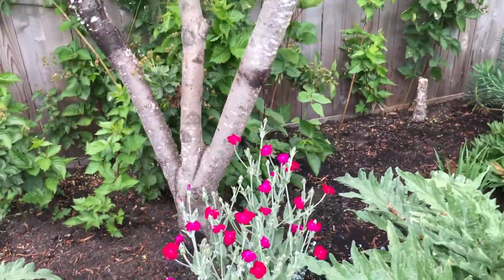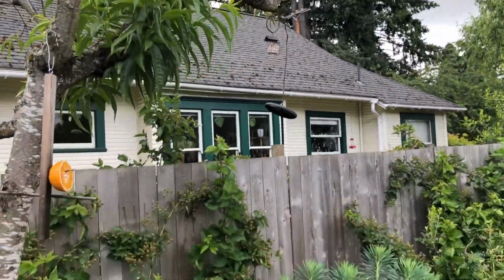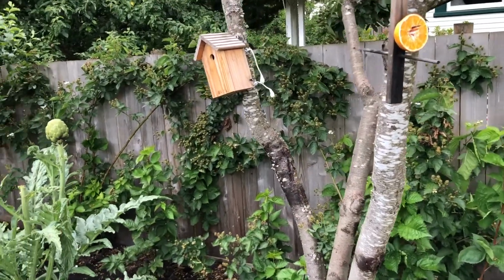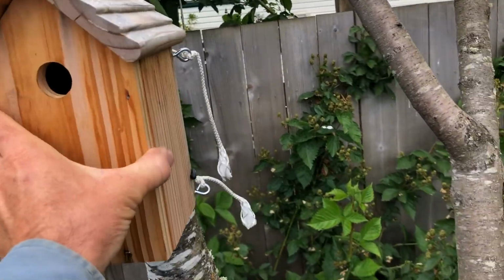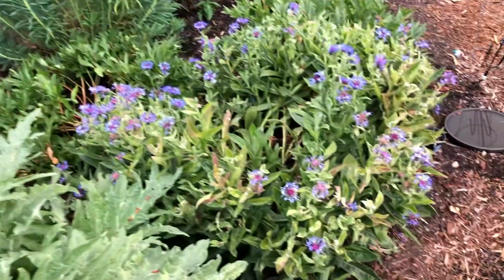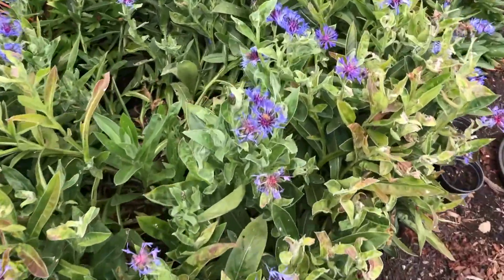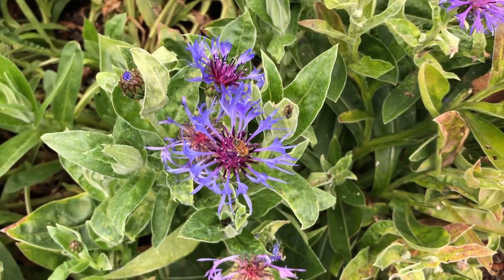Here's the sick, unwell-looking peach tree. It has about 3 peaches on it. The birdhouse that the house wren took a liking to and filled with sticks, but is now abandoned. They chose a different box. This is Centaurea, a European perennial. It was here. The honeybees obviously like it.